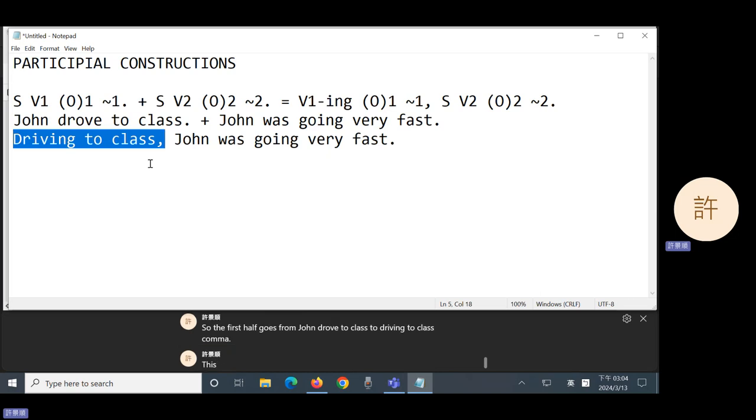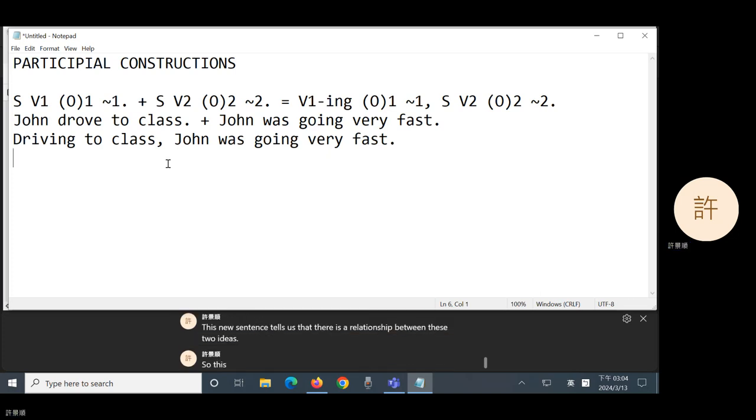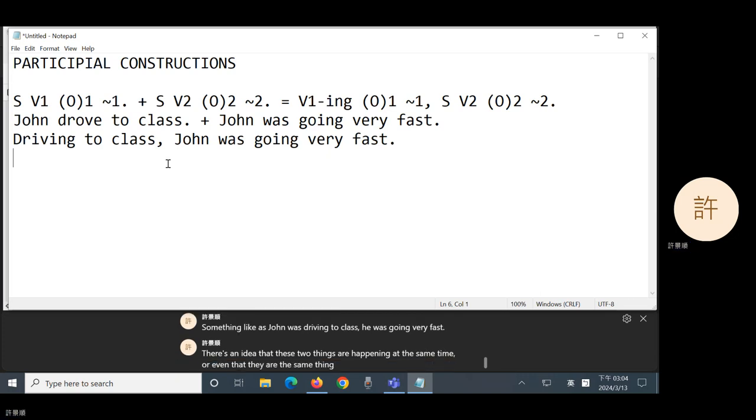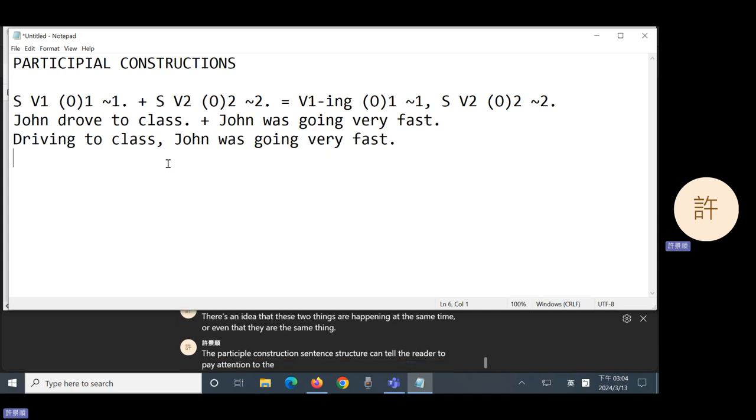This new sentence tells us that there is a relationship between these two ideas. So the meaning of this sentence is, in fact, something like, as John was driving to class, he was going very fast. There's an idea that these two things are happening at the same time, or even that they are the same thing. The participial construction sentence structure can tell the reader to pay attention to the relationship between these two ideas, the two halves of this sentence.